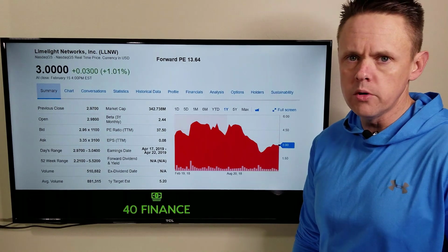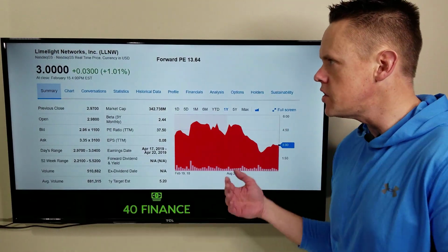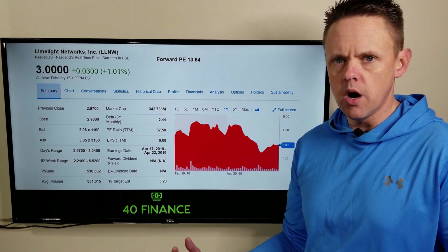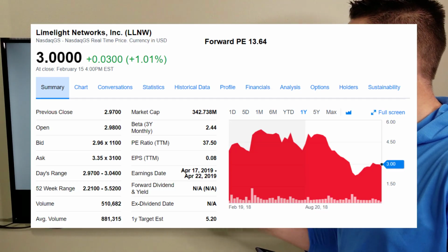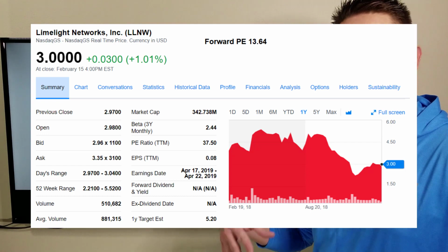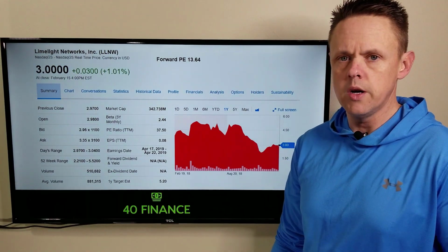The most notable CDN provider right now is Cloudflare, which is a much bigger company, completely different stock than one that's under $5. But Limelight offers an opportunity to get into the CDN space and potentially swing on to a company that's going to grow with smaller size customers. You see right here, forward PE right now is 13.64, coming off of a PE of 37 the last 12 months. So they're inching towards profitability, if you will. The 1-year target estimate is about $5.20.